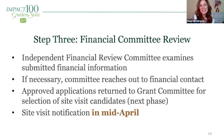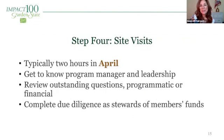Step 4 is the site visits. Applicants selected for a site visit are notified in late March and no later than mid-April. Typically, site visits can be up to approximately 2 hours in duration and will take place throughout the month of April in 2022. They may be virtual unless the nonprofit and grant review team feel comfortable about conducting them in person. In preparation for the visit, you will receive support from a site visit team leader.